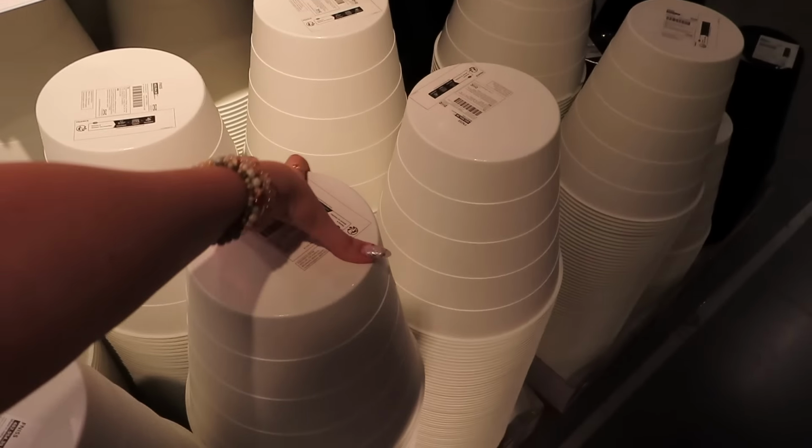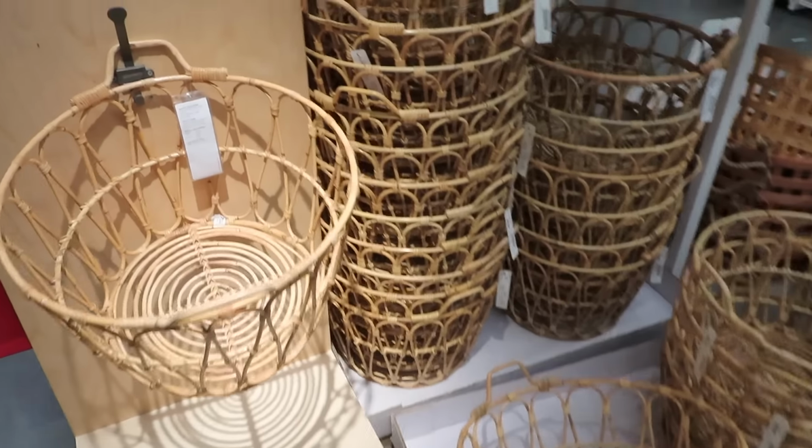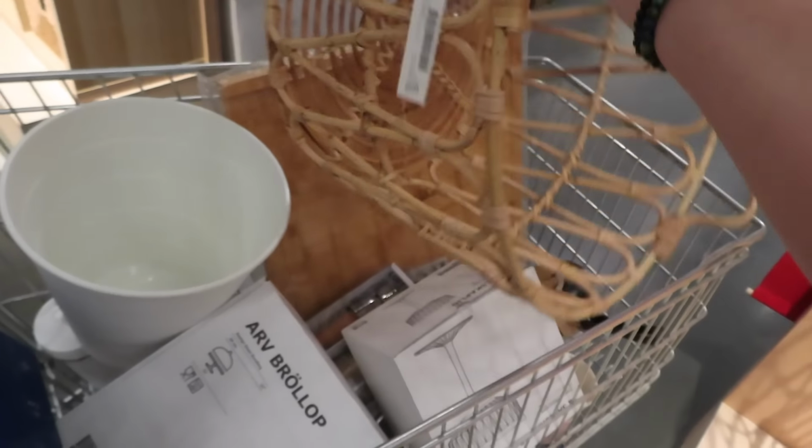I need another bathroom trash can. This basket is so cute. I think it could be so nice to hold blankets next to the couch. I think I might just get it.